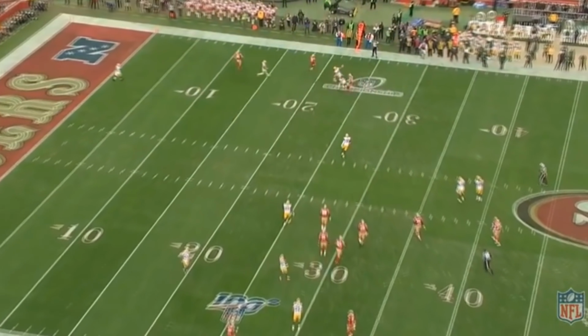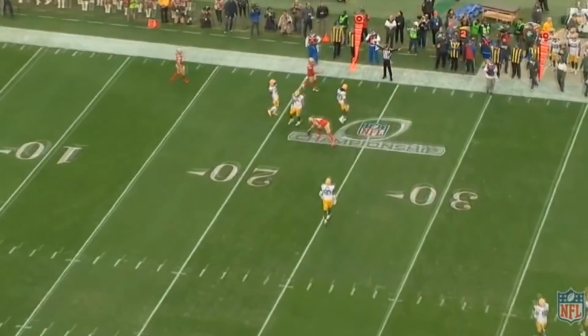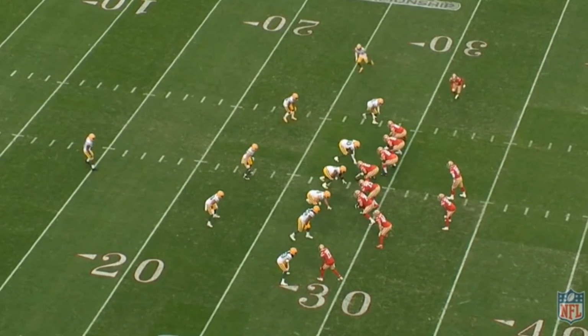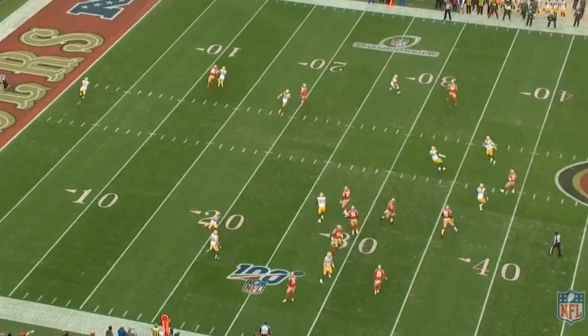It actually isn't complete, but they did clear out the area, and that's kind of the way it works. Again, I'll show it a couple of times so you get the idea. But that's basically what San Francisco does: when they want to run play action, that's usually the way they'll run it, by just doing it in zone blocking.